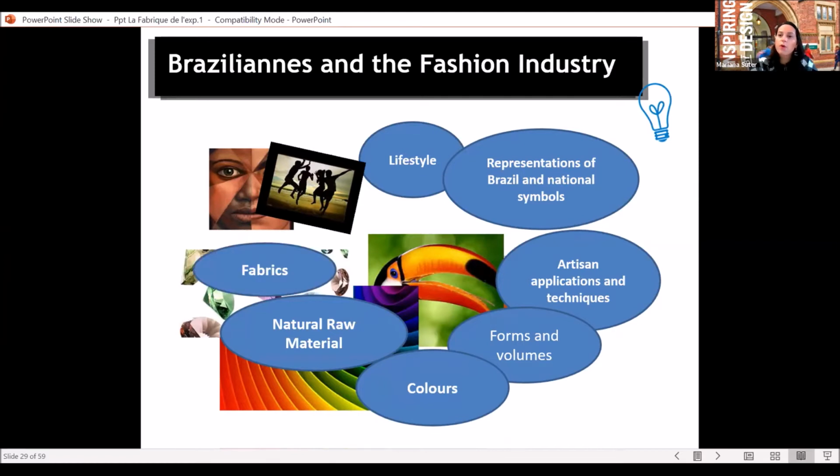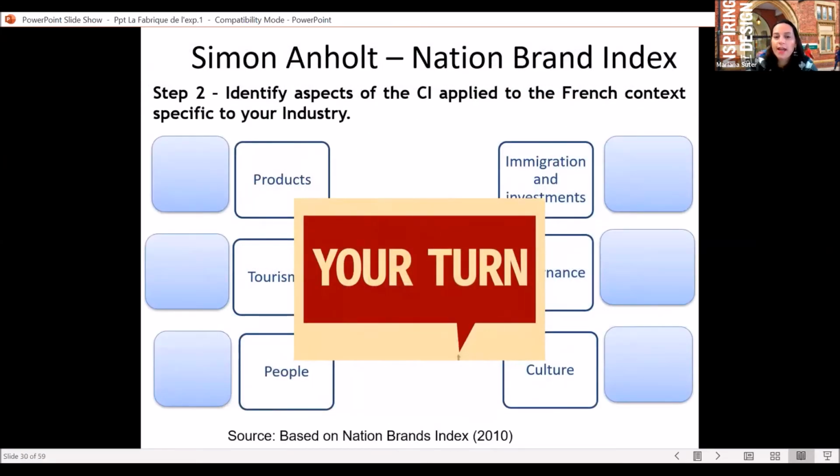The fabrics originating in warm countries such as plain woven, cotton, or what we call chita. And then the prints as well, the prints inspired by large colored flowers and tropical foliage could be an example. So this is one example applied to the fashion industry. So again, in the French case, what I would suggest is looking among these different dimensions, what would be interesting to connect between the industry where the firm is and the French image.